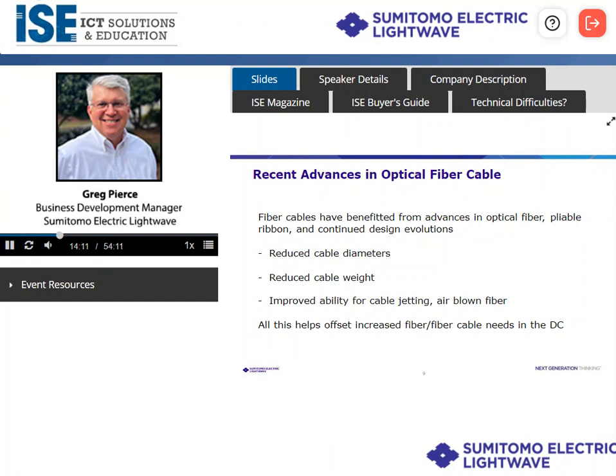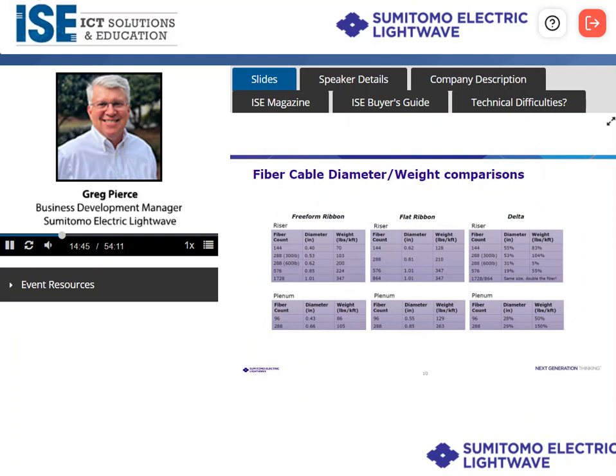And of course, when you reduce the diameter, then you're able to reduce the cable weight. That also improves the ability to jet the cables or air blow fiber because of, again, lower weights, easier to process it through. So all this helps to offset increased fiber and fiber cable needs in the DC. Can help with the efficiency of it, help everything be smaller and hopefully less costly in the end.